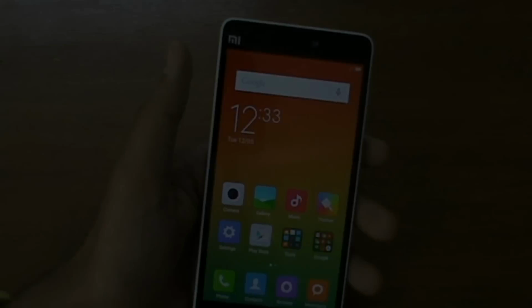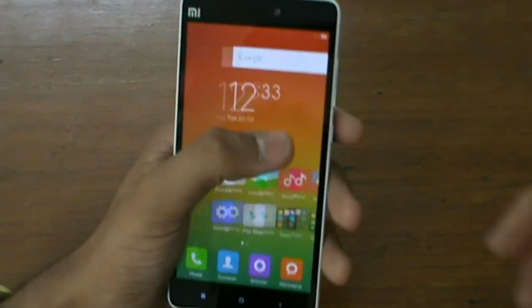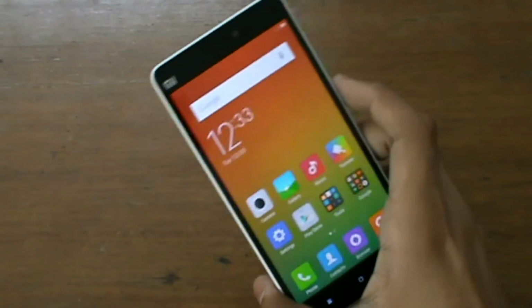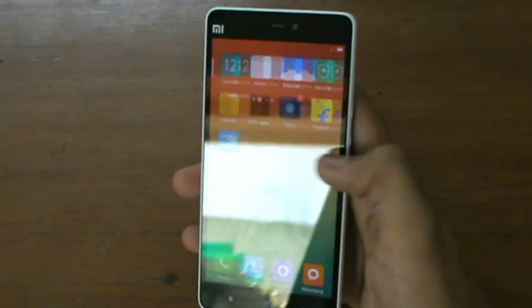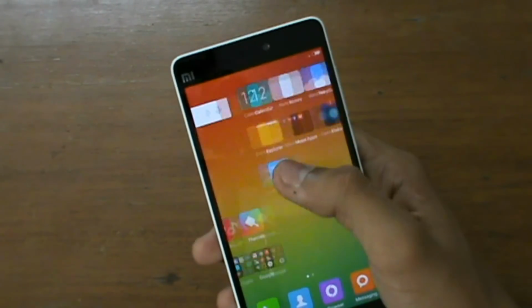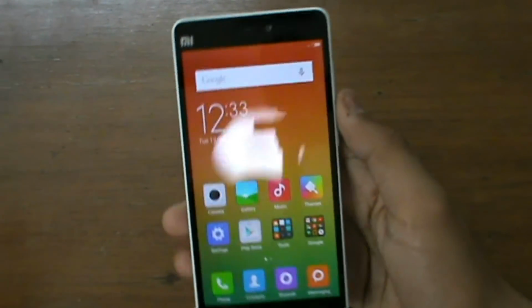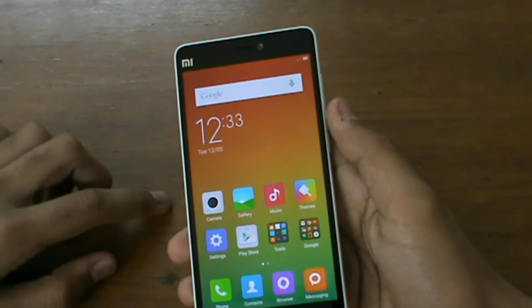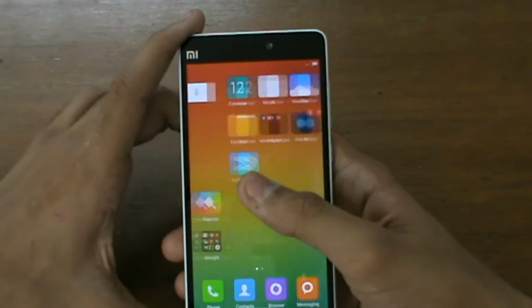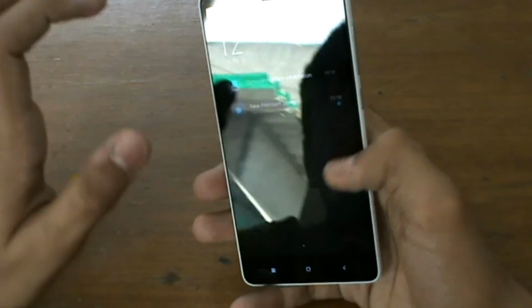Now the last and final con about this phone is that Xiaomi does not have a lot of service centers in India. Particularly I'll talk about India only, so if you're from outside then I don't know about you. But yeah, in India it's not that every city has a service center for Xiaomi. So you will feel a little helpless with the phone if something goes wrong.